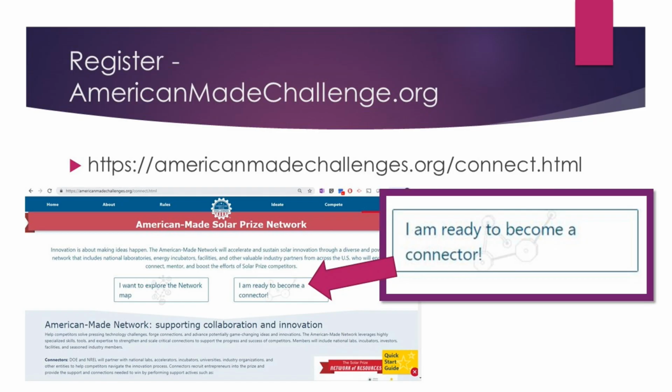So how you register is you want to go to the website, https://americanmadechallenges.org, and this is separate from the HeroX website. So this is where it gets a little confusing. You do not want to go to the HeroX website to register as a connector. This is the American Made Solar Prize's own website. I just want to make sure that's really clear, because you might be looking on HeroX to find out where you become a connector. You're not going to go onto HeroX to become a connector. You want to go onto their website.